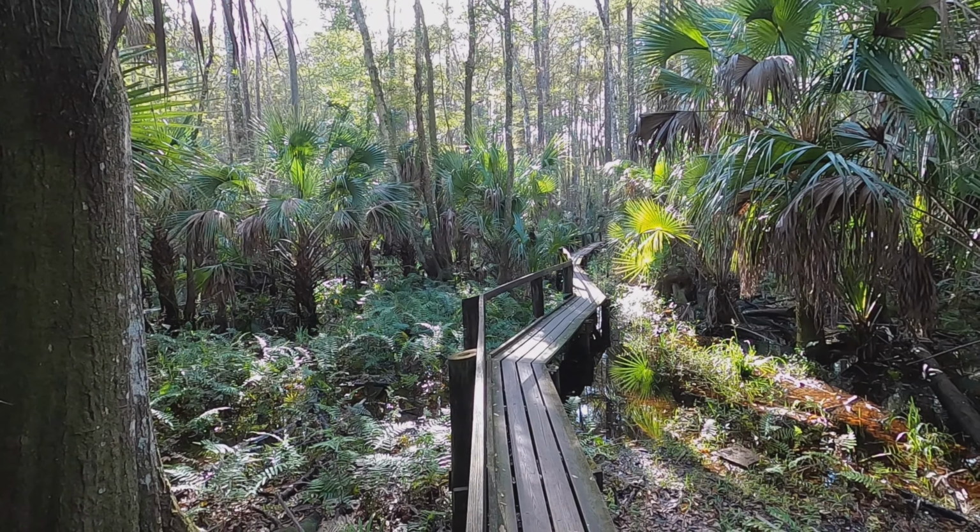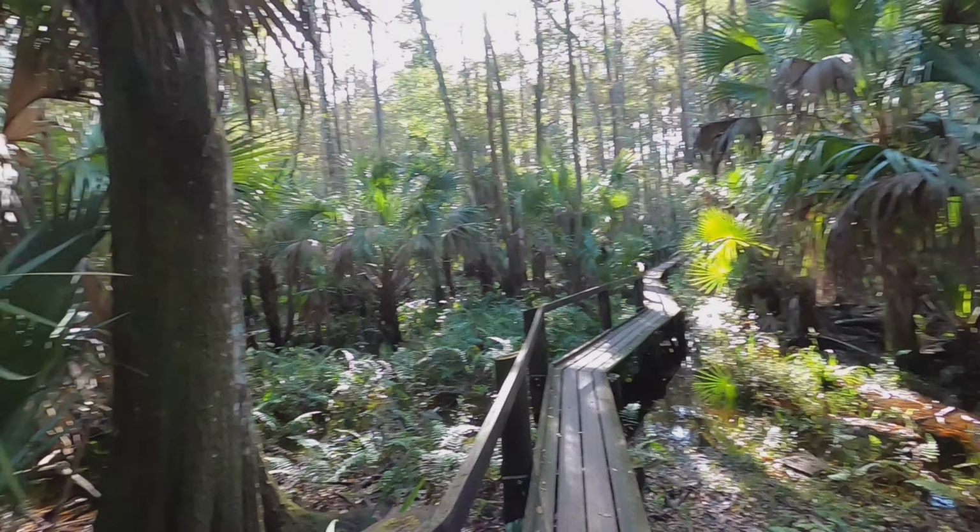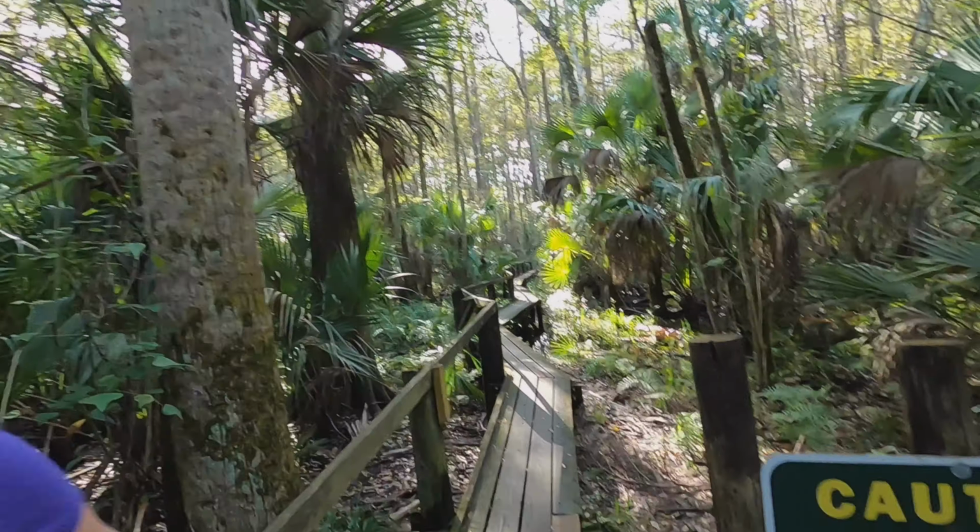All right, so neat thing about this trail is it's a loop. We went all this way. I thought we were gonna turn back around, but nope. We're back at the parking lot. Well, almost back at the parking lot.